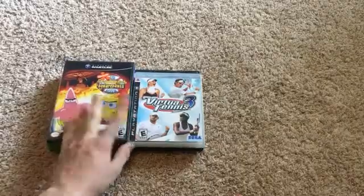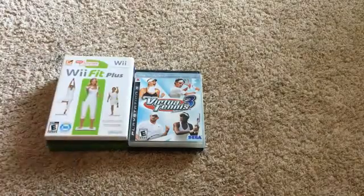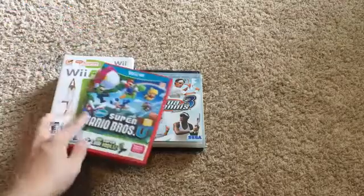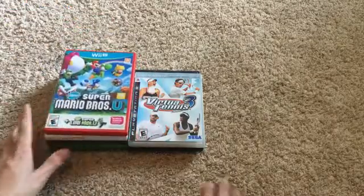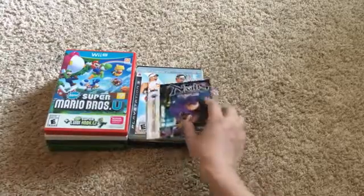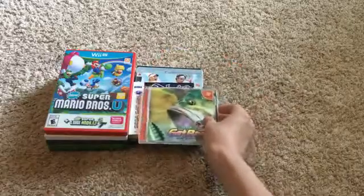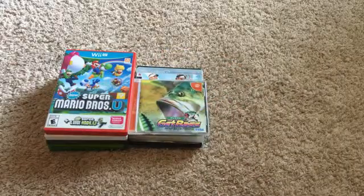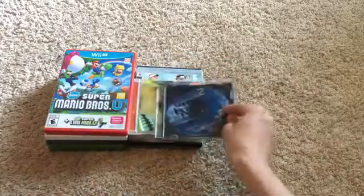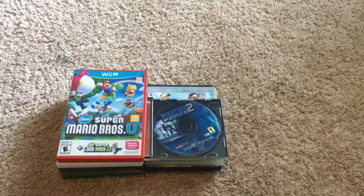The SpongeBob SquarePants movie for the Nintendo GameCube. Wii Fit Plus for the Wii. New Super Mario Bros. U for the Wii U. NiGHTS into Dreams for the Sega Saturn. Sega Bass Fishing for the Japanese Dreamcast. Fighting Force 2 for the American Dreamcast.